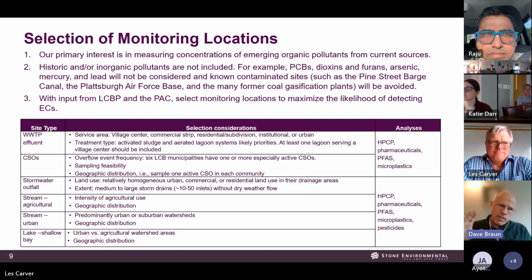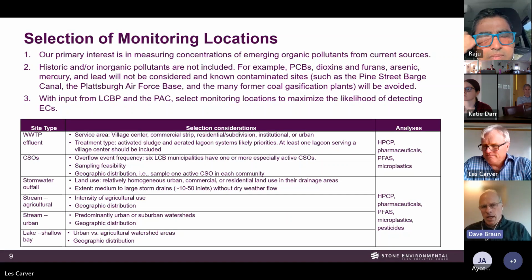So the site types, and I would say there was also general broad agreement on the chemical classes that we'll be analyzing for. That would include home and personal care products, pharmaceuticals, PFAS, which we all have been hearing a lot about, microplastics, and pesticides.